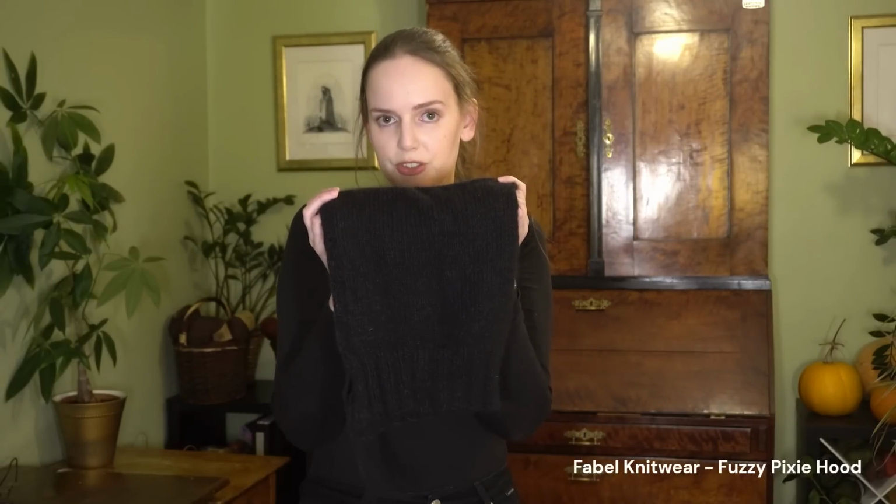Next up is this Pixie hood from, you guessed it, Fabel Knitwear. Okay, so this vintage-inspired hood is knit in Rauma Plum, which is a mohair held with one of the thinner Rauma yarns.